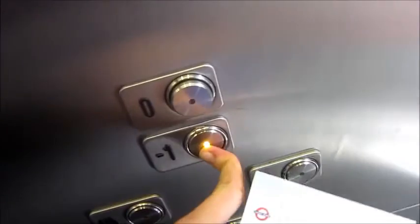I think it is a Schindler MRL. I think this is a bottom drive traction Schindler MRL. Lift is going down. Door closing.